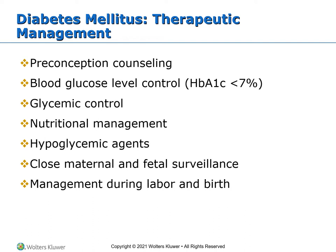You need to educate that pregnancy will worsen vascular changes within a diabetic. Also, educate on coronary artery disease, retinal hemorrhages, renal insufficiency. Make sure she understands the financial implications related to that close and frequent maternal fetal surveillance. She's probably going to have to be at the doctor's office way more than a normal woman who is not a diabetic.